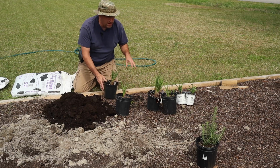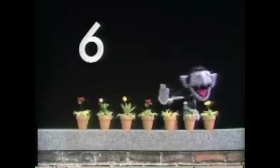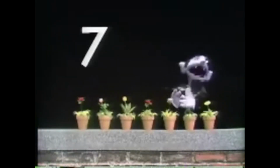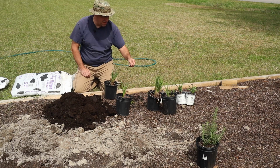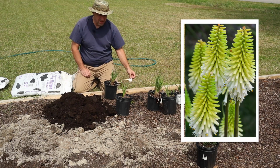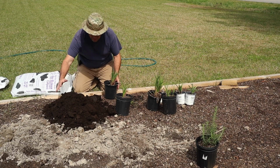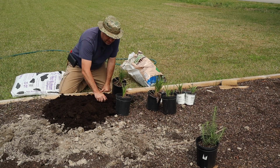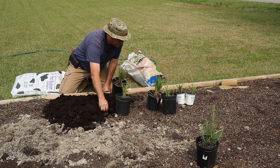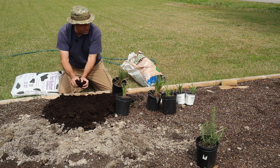And what I'm planting now are, what do I have here? 1, 2, 3, 4, 5, 6, 7? Really? 7 flowers. 7, okay. 7 red hot pokers. At least one of these is a Lady Luck. I don't know the others. They could also be Lady Lucks, or they could be a mixture of something else. Either way, red hot pokers are nice. The leaves are very much grass-like.